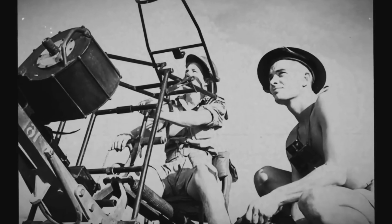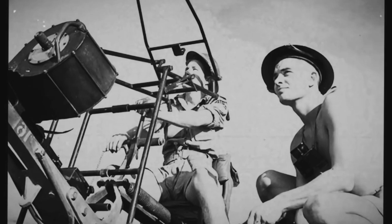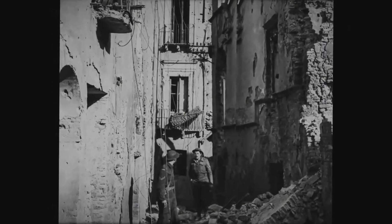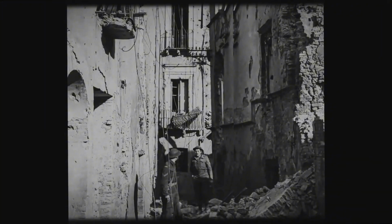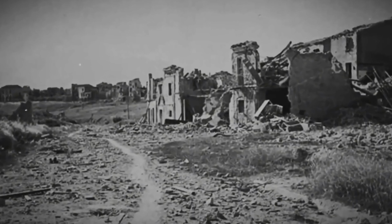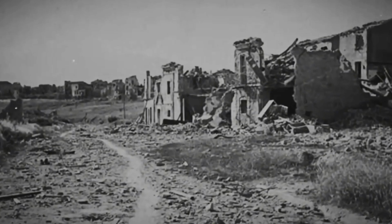The APDS was the unsung hero that allowed the 17-pounder gun, already a formidable weapon, to remain relevant and deadly throughout the entire war, preventing the Allies from having to immediately halt production and redesign their entire medium tank fleet. It was the crucial bridge technology that kept Allied tanks in the fight until the American 76mm and the British 20-pounder guns could be deployed.